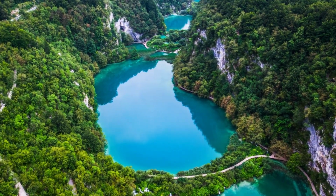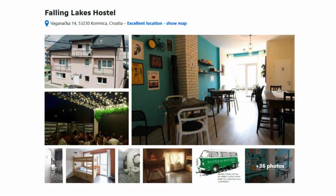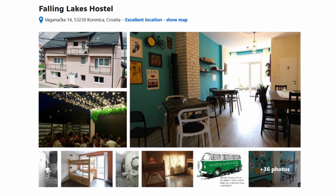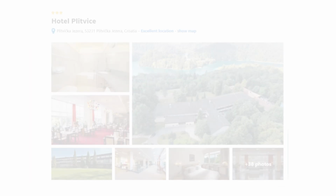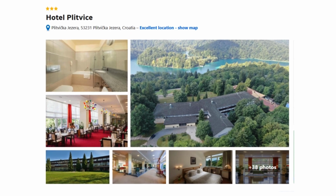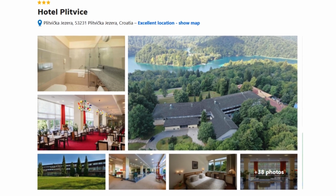When staying near Plitvice Lakes National Park, budget travelers can opt for Falling Lakes Hostel, which costs about $40 per night and has a rating of 9.1 out of 10. For a mid-range option, consider Plitvice Hotel at $100 per night with a rating of 8.0 out of 10. For a luxurious stay, Ethno Houses Plitvica Selo is a fantastic choice at $200 per night and has a rating of 8.9 out of 10.